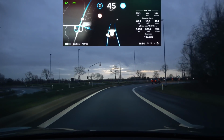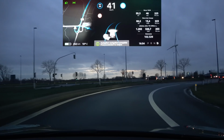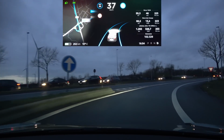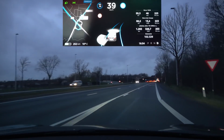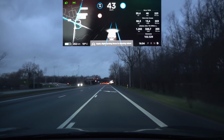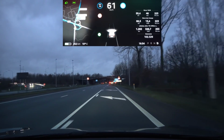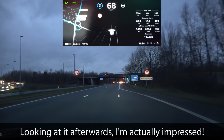Slowing down, really slowing down. Trying to turn, trying to turn. It is taking it. Yep. Barely, but it is taking it. That's a little bit of an improvement.